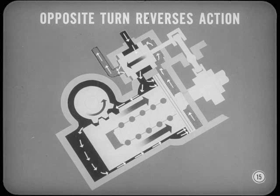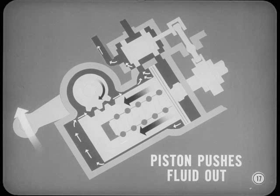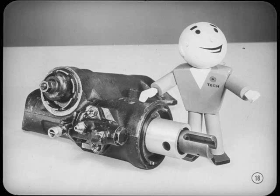For a turn in the opposite direction, the same hydraulic action takes place, but valve and piston movements are now in the opposite direction. Now suppose you explain what happens after a turn is completed, Fred. Coming out of a turn, the spool valve recenters automatically and power assist stops. With the spool valve centered, piston movement can now push the fluid out of the power chamber. This allows the power piston to move back to center freely, so the front wheels can return normally to the straight-ahead position.